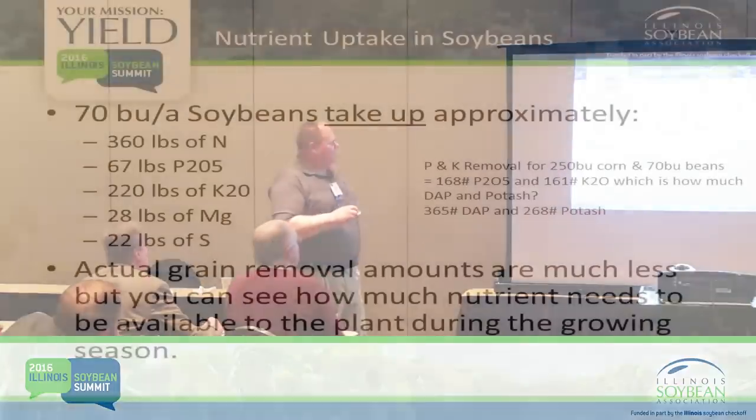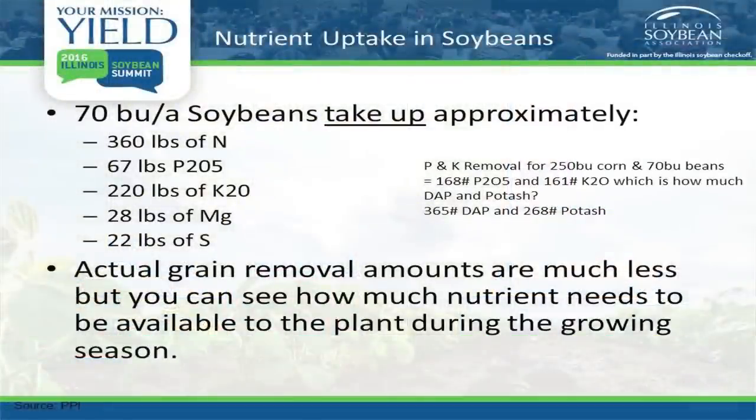If we just look at nutrient uptake, does it surprise anybody that it takes 360 pounds of nitrogen approximately to raise 70 bushel beans? Anybody putting 360 pounds in on their 70 bushel beans? So where's all that coming from? Lightning, rainfall. So most of that's fixed nitrogen. They're going to fix their own.